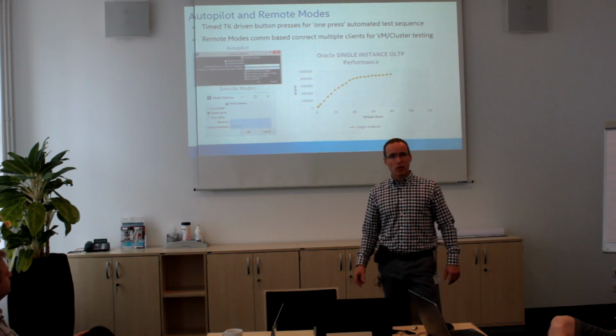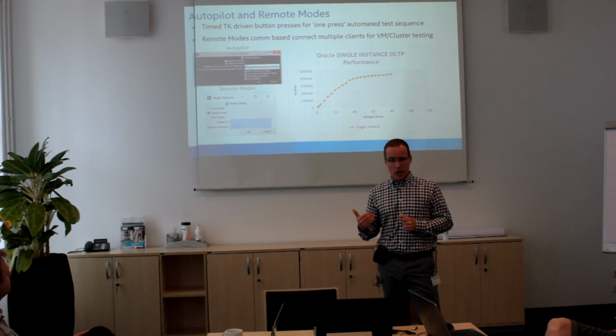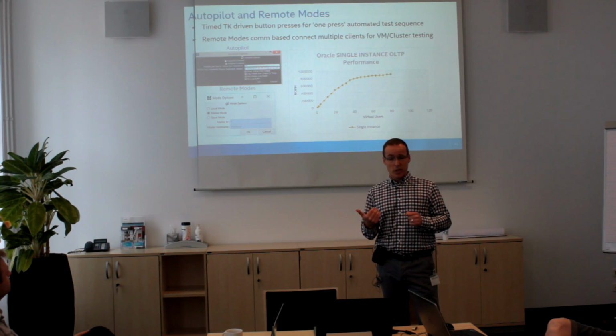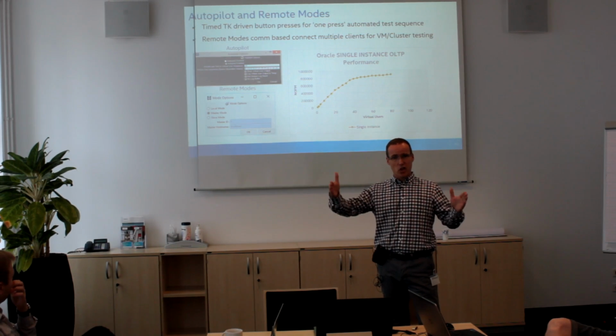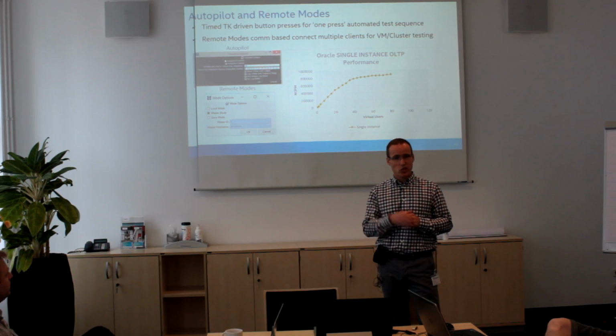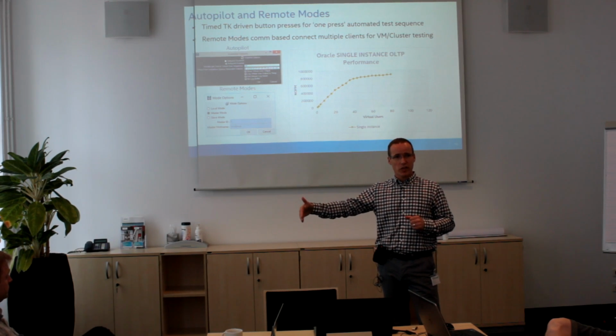Another feature, probably one of the things that makes it reasonably popular out there, is the autopilot feature, something that Pickle makes very easy to do, because it essentially provides a timed virtual user or virtual DBA to run the test. You give it a sequence of the number of virtual users you want to run for each test.